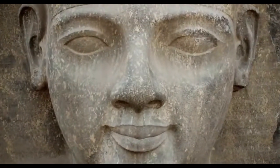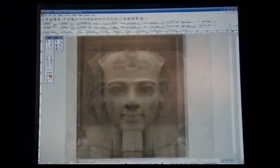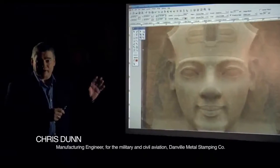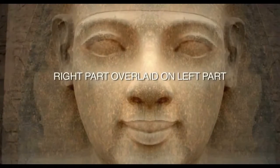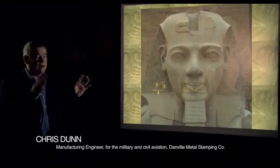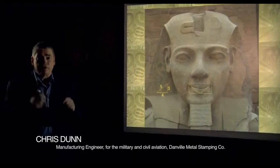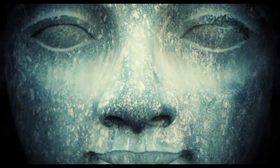Chris Dunn analyzed the statue of Ramses II's face and found it was completely symmetrical. What we see is that this jawline and this jawline are identical. In fact, that is unbelievable. To create the condition where one side matches the other, they had to have had some system of measure to be able to make sure that they were cutting the material properly and achieving the geometry that they desired. This is not the result of somebody going at a piece of granite with a chisel and chiseling a face out and saying, okay, that looks like a human face. This kind of condition does not happen by accident.